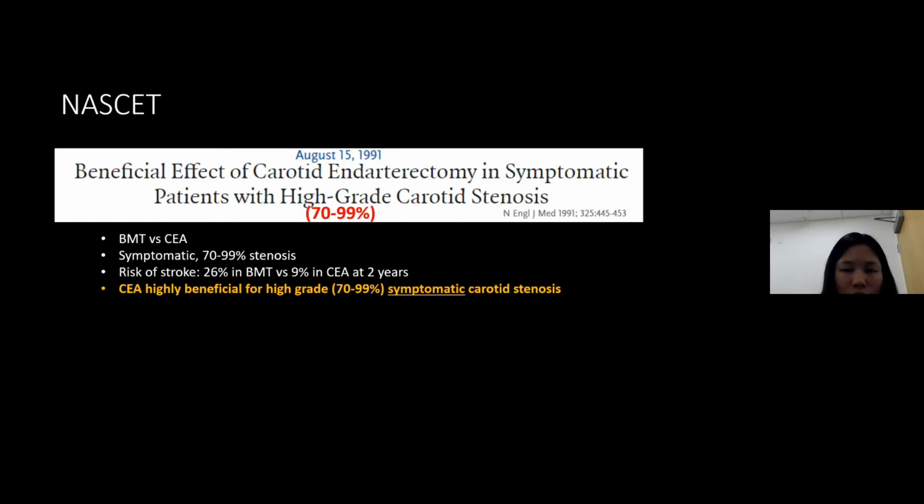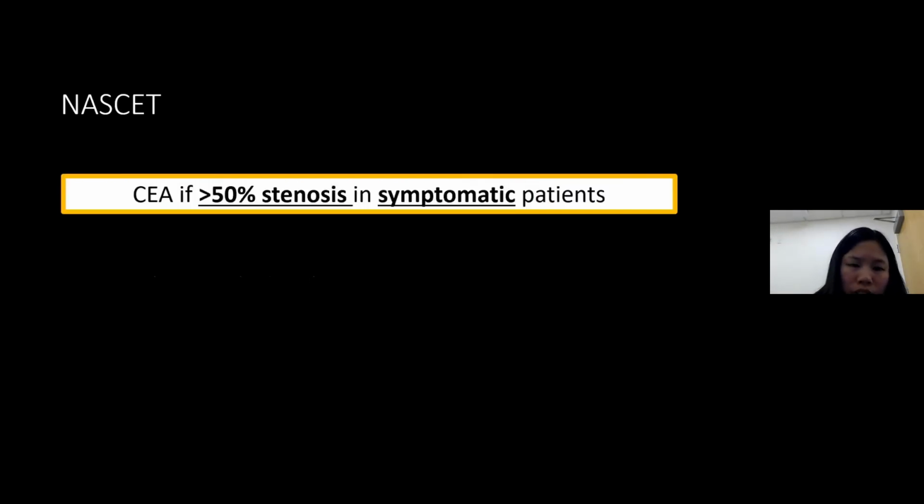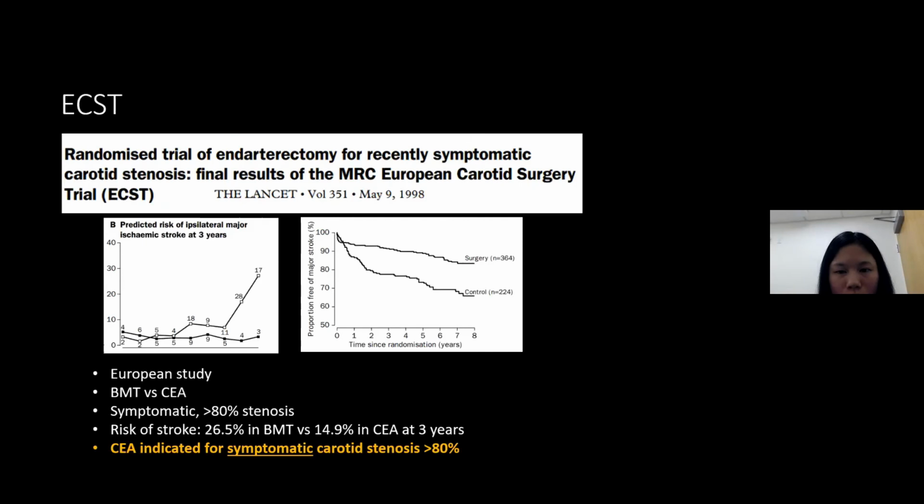greater than 70%. Then they had other patients in the 50 to 69% stenosis range, and they looked at these patients as well. They noticed that the stroke rate for CEA was about 15.7%, and for medical management, it was 22% at 5 years. This was still a significant difference, but it wasn't as big as the prior trial, of 9 and 26%. This data supported CEA for moderate symptomatic carotid stenosis of 50 to 69%, as long as the patients are symptomatic from their carotid disease. In summary, the NASCET trial recommended CEA if the patient had greater than 50% stenosis and they were symptomatic. This is still the cutoff criteria that we use for symptomatic carotid stenosis.